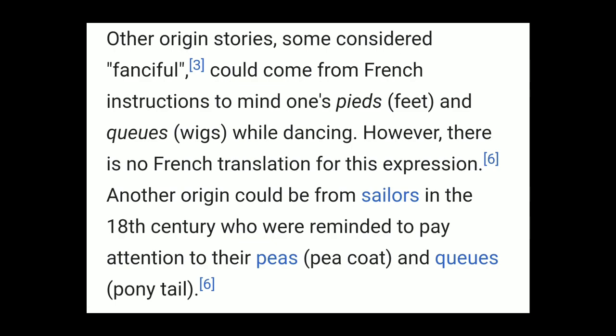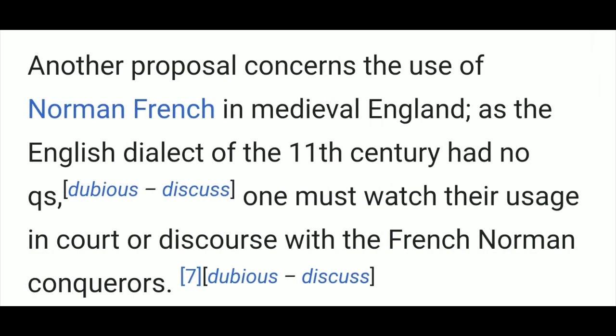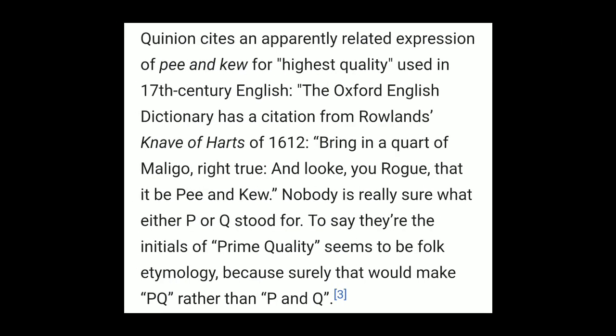Some French thing. Mind your pied and Q. Mind your feet and wings while you're dancing. Sailors to mind their P's and Q's, their pea coat and ponytail. So yeah, none of these sound reasonable. It's probably a 33 thing.